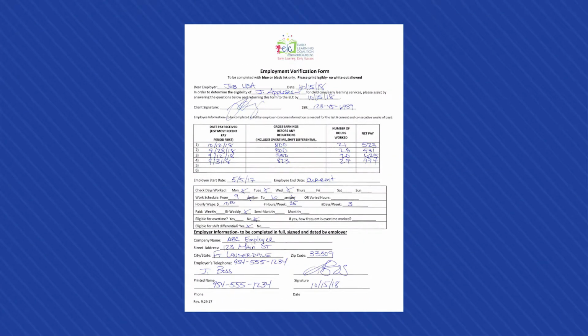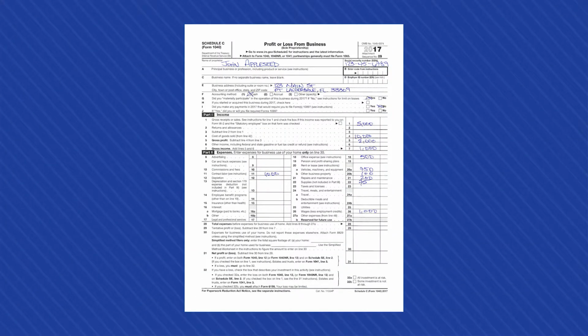If you're self-employed or paid with cash, provide last year's income tax return with a business ledger, a work calendar, and receipts. A business ledger should look something like this.